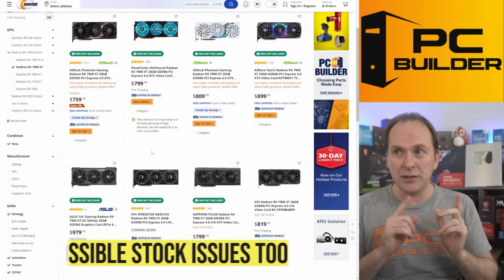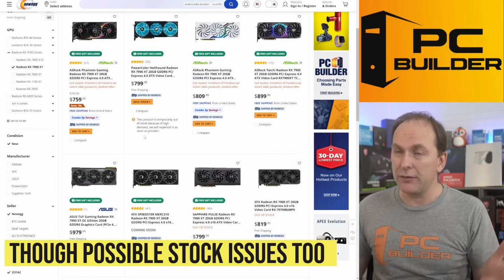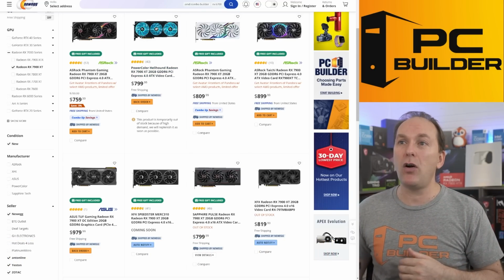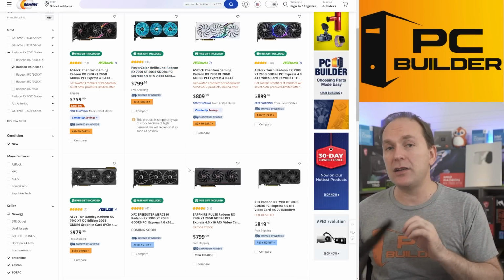But you can also see there's not a lot of 7900 XTs even available right now. Again, I think there's some stuff going on in China that we'll talk about. May not bode well for the pricing on these cards. But if you wanted the best deal, that was the PowerColor Hellhound, which did get down to $729.